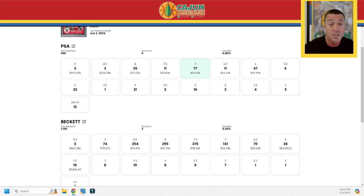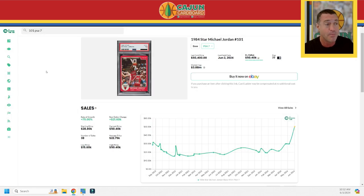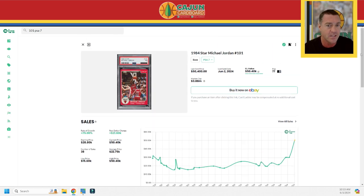I'm just asking that question honestly because that's sort of where I'm at in this move that I'm about to make and pick up a Star 101. Yeah, it's finally time for me to pick up this Tier 1 hierarchy Michael Jordan card from 1984. We'll leave the word rookie out of it because I don't want to start fights.